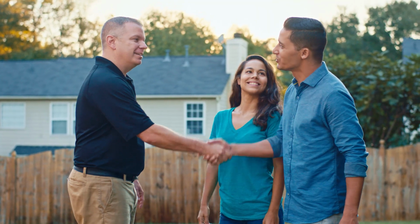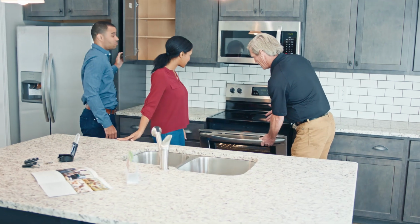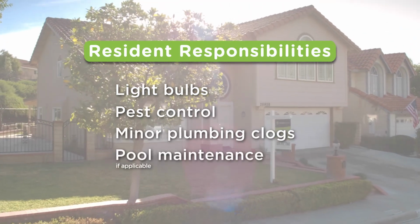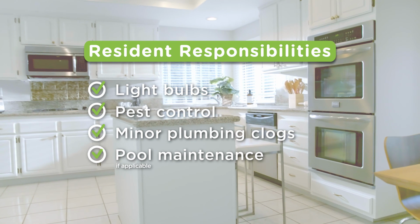Of course, making a house a home is a partnership. We do our part, you do your part. The result is a worry-free lifestyle like you've never experienced before. Invitation Homes will handle major issues with appliances and heating and air conditioning systems. As a resident, the smaller items such as light bulbs, pest control, minor plumbing clogs, and basic pool maintenance are your responsibility.